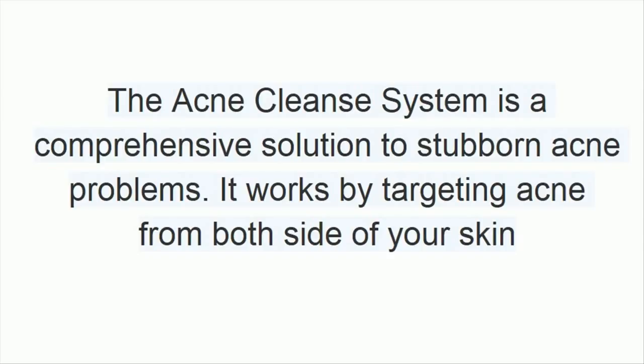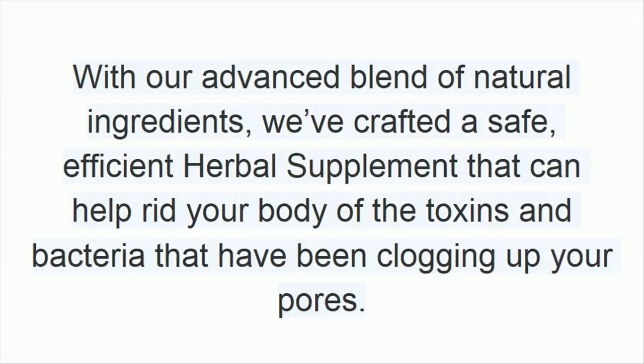The AcenCleanse system is a comprehensive solution to stubborn acne problems. It works by targeting acne from both sides of your skin. With our advanced blend of natural ingredients, we've crafted a safe, efficient herbal supplement that can help rid your body of the toxins and bacteria that have been clogging up your pores.